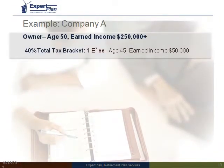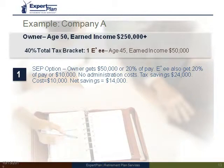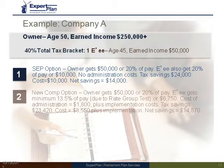Some examples. Company A, owner, same guy, earning $250,000, 40% tax bracket. But now the employee is age 45, or a 5-year age difference, earning $50,000. Again, under the SEP option, it's costing the owner $10,000, $24,000 tax savings for a net savings of $14,000.